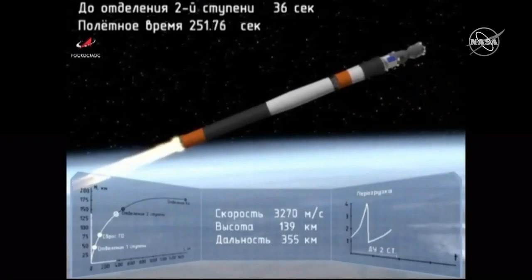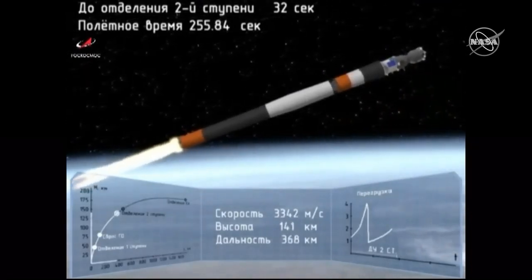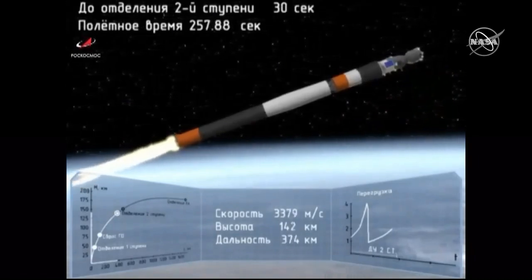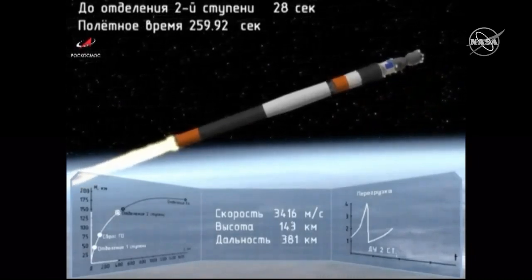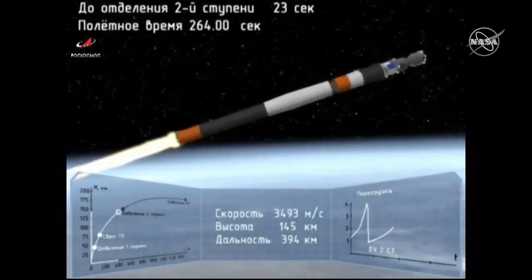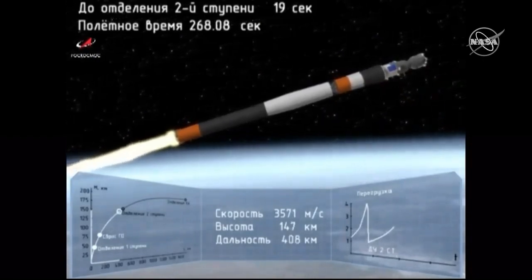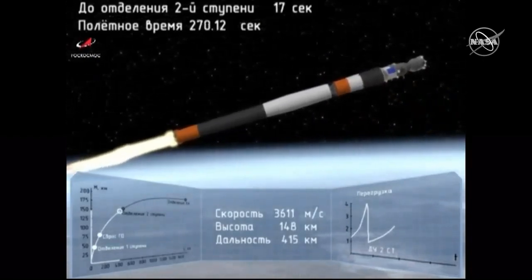250 seconds. Your pitch roll are nominal. Everything is nominal on board. Four and a half minutes into the flight, everything looking good. About 15 seconds until the ignition of that third stage.